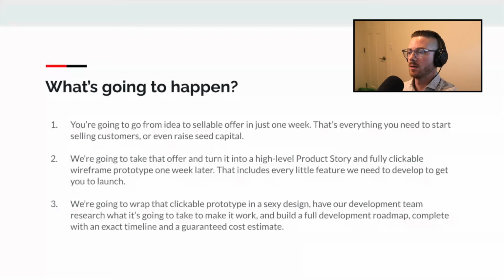We're going to take that clickable prototype, and in week 3, we're going to wrap it in a sexy design, make it beautiful, add in your branding, and we're going to have our dev team come in and spend time researching what it's going to take to actually develop. And then the cross team is going to build a full development roadmap, complete with an exact timeline and a guaranteed cost estimate.